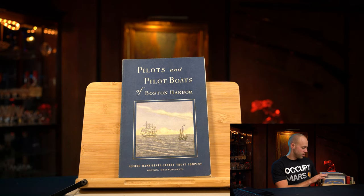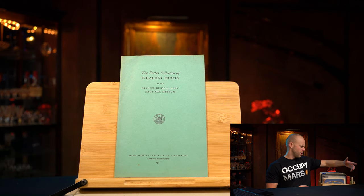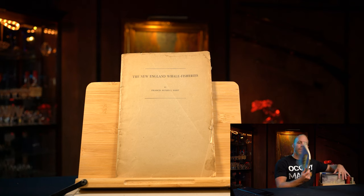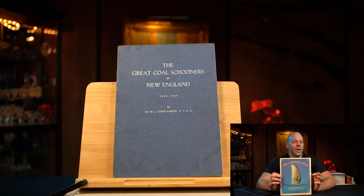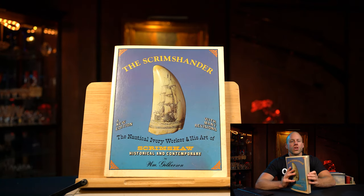And I got at least 30 books in here. Well, maybe 20 books. So let's just see real quick. Okay, perfect. This is why I left my guard down, I think, because I saw all these whaling related stuff and I was in New Bedford, even a book on Scrimshaw.